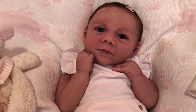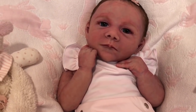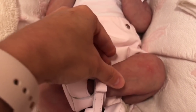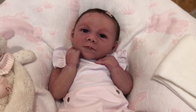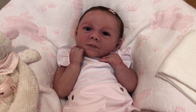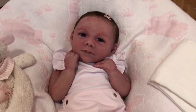And Lucy had really soft, beautiful silicone. So it was hard to imagine having a baby with even softer silicone, and this baby still has yet softer silicone. So when you squeeze the silicone, it just takes even longer to come back to form. It's just really soft and really nice feeling. I love the way it feels. So I'm really thoroughly enjoying her. And every time I pick her up, she just melts in my arms. And she's just so cuddly. I have completely fallen in love with this baby, as I've said numerous times. So I'm really, really happy with her.